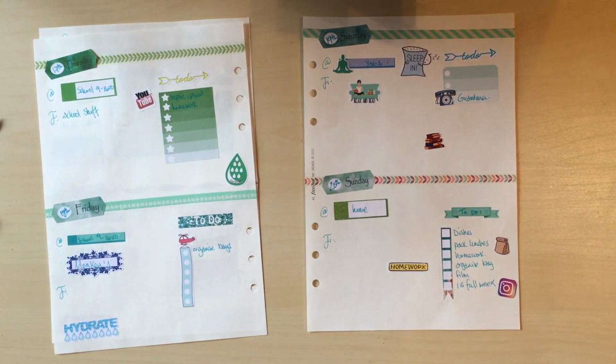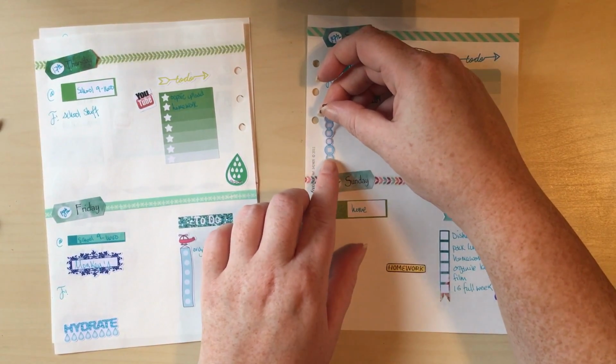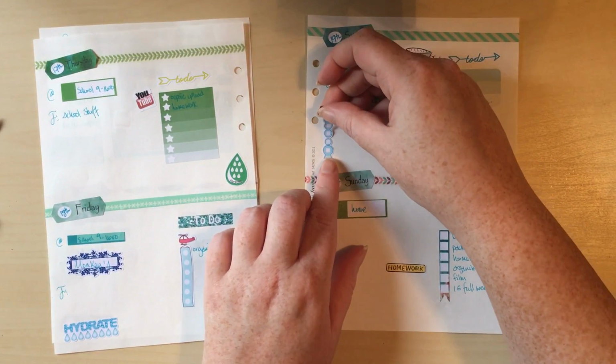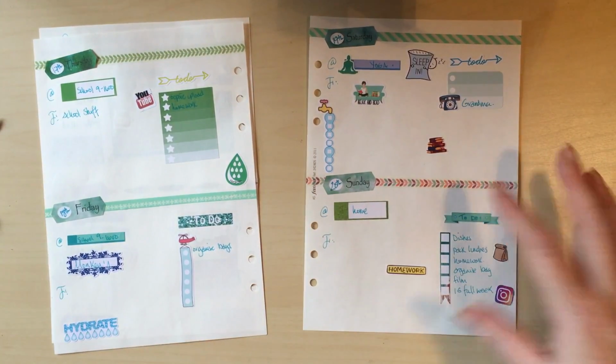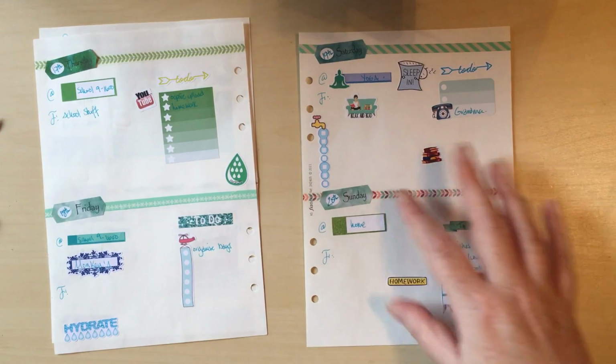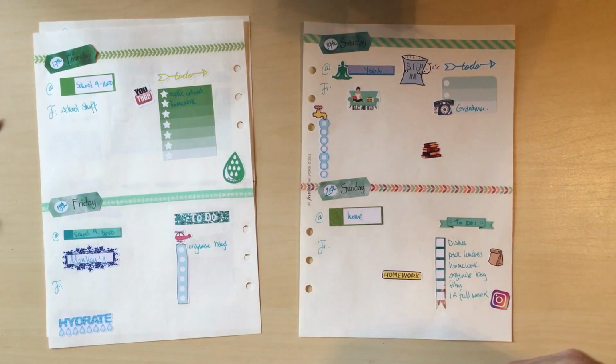So I think on Saturday, I'm going to use one of my favorites, because I'm not very good when I'm off. I'm much better when I'm at work or at school at remembering to drink a lot. So I really like those. Those are from Emily Planner, and she just does really cute things. And the little helicopters from Emily Planner as well. You can probably tell that they're kind of a similar milieu.